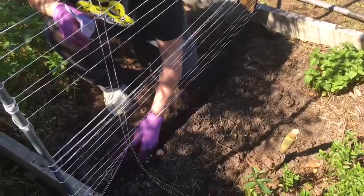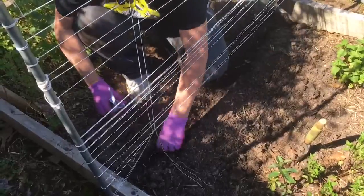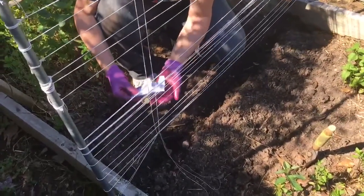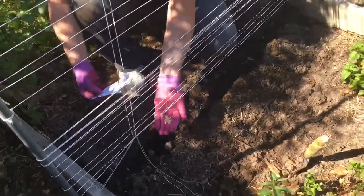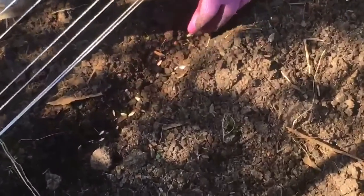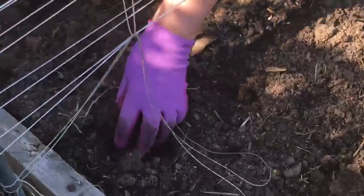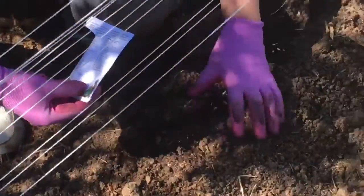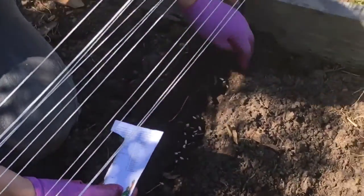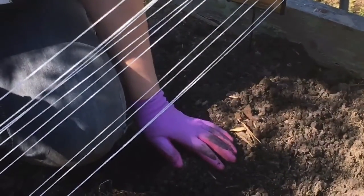First we dug a little ditch to put the seeds in. You see, we made a mound of dirt. And now we're going to plant the cucumber seeds. Once they're planted, we cover them up. Now they just need to be watered.